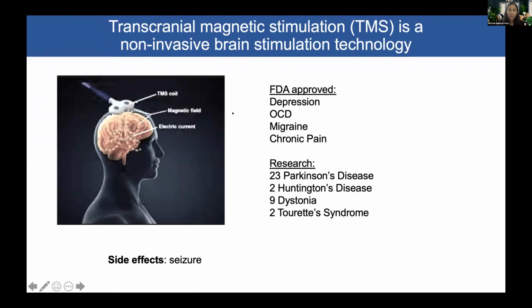So TMS is FDA approved in clinical treatment of depression, obsessive compulsive disorder, migraine, and chronic pain. It's currently being studied as a treatment option for Parkinson's disease, Huntington's, dystonia, and Tourette's. And I've listed the number of studies that are ongoing or have been completed in this area. In the studies that have been completed, we have seen transient clinical benefit. So can you imagine a future where TMS could, as a non-invasive brain stimulation technology, provide focal brain stimulation and thereby potentially transform the way we do neuromodulation therapy?